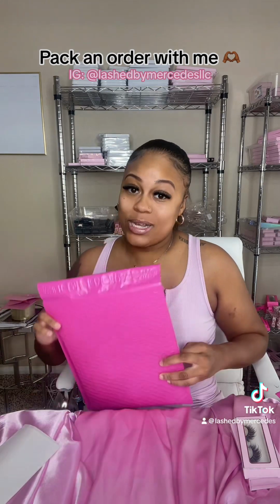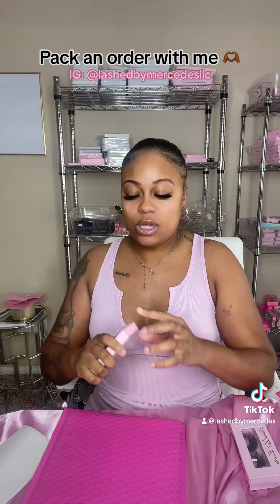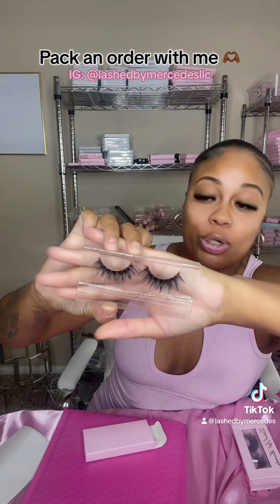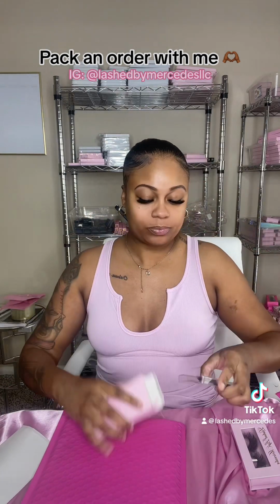If you want some lashes, boom, that's the first pair. Second, she ordered the Lash Style Stormy. These are our new wispy mink lashes. Okay, you guys, these are super duper cute. They're nice and wispy. They have a nice curl to it. I love them, love them, love them, love them.